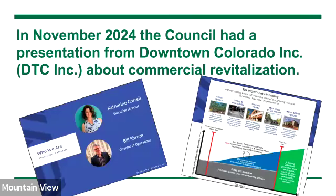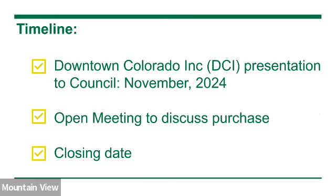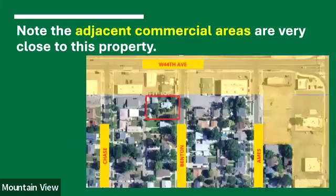This presentation was in November of 24. There was an open meeting to discuss the purchase a couple of months ago, and then we just closed on the property in July. So now that is ours. If you look at this picture, you'll see how close it is to 44th Avenue and to the commercial zoned areas. You'll see it is just right off of it, which makes it a perfect place to rezone into commercial also.